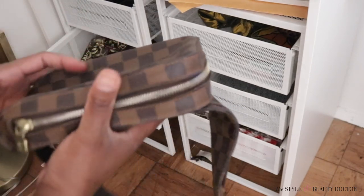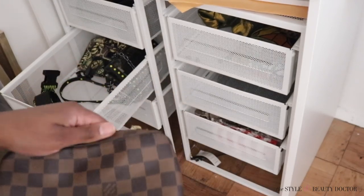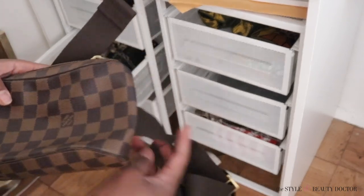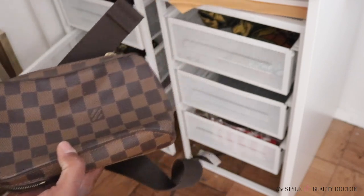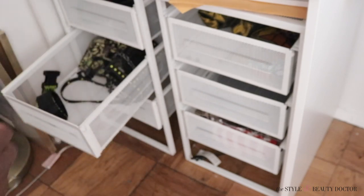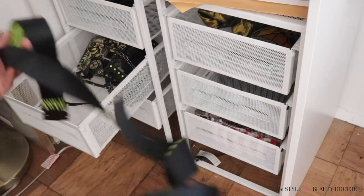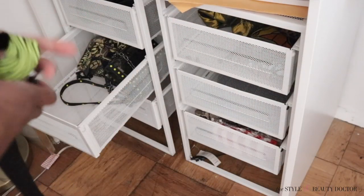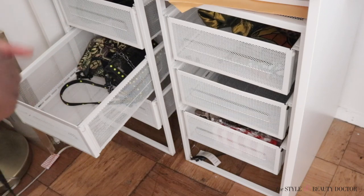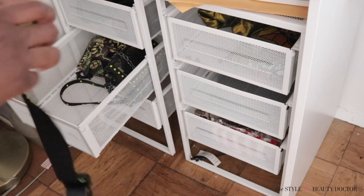This I'm gonna keep. This was a Louis Vuitton fanny pack kind of thing. I may also sell it on the same token, so I don't know. I'll put it on the side. This I'm gonna keep because I just think this is such a cool belt to put over jackets and things. And then I've just made room to put it up here.